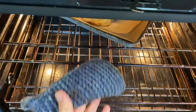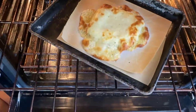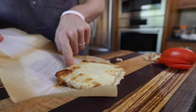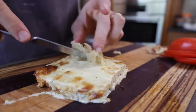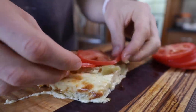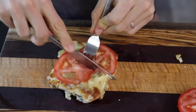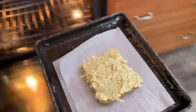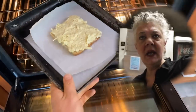All right, let's see what we got. Whoa. Looks delicious. My only complaint is that I didn't get the crispiness that Nikki had at her restaurant. I don't know if it was the parchment paper. We put it straight in the oven. Straight in the oven. But I definitely have to work on that. But first, let's give it a taste.